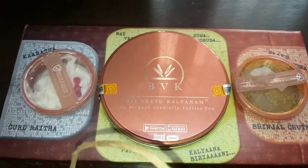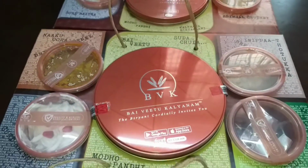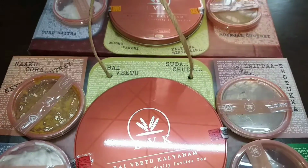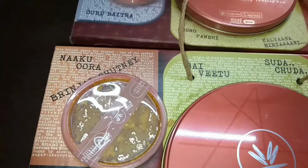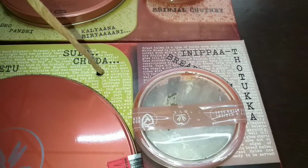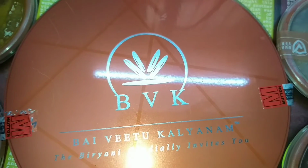We ordered 2 packs. One is mutton biryani, 399 rupees, and the other one is chicken biryani for 199 rupees. This one is the mutton biryani, a bigger pack, which costs 399 and which serves for 2 people.